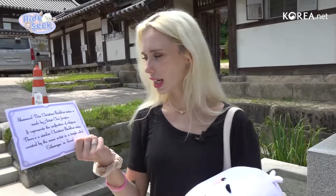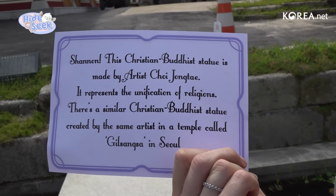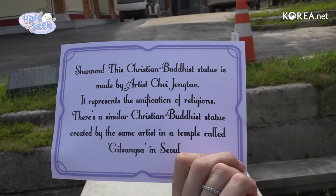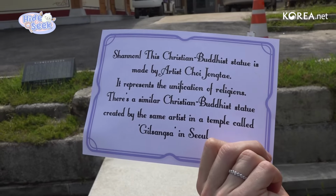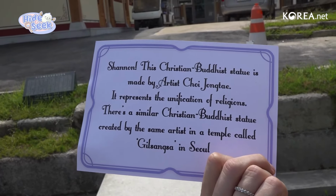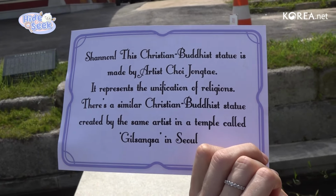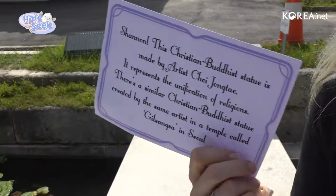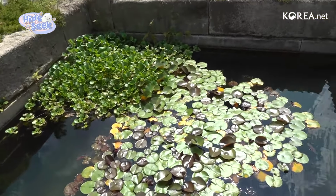All right. Shannon, this Christian Buddhist statue is made by artist Choi Jong-tae. It represents the unification of religions. There's a similar Christian Buddhist statue created by the same artist in a temple called Gyeonggi in Seoul. All right, so there you go, guys. A little bit of background about where we are now and this particular statue. That's really helpful. I actually didn't know what that was for, so I really appreciate it.